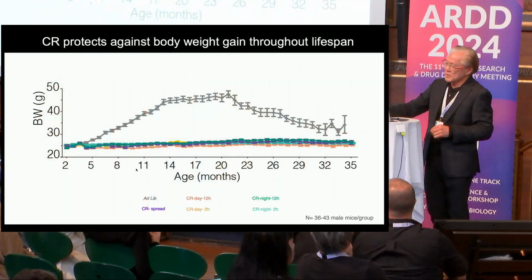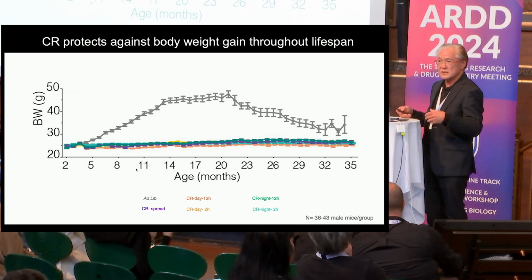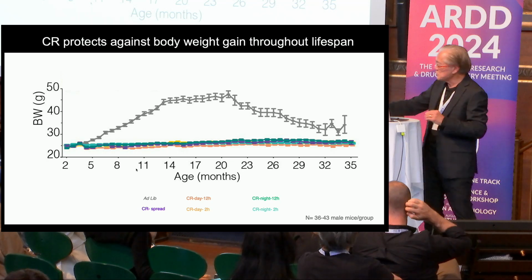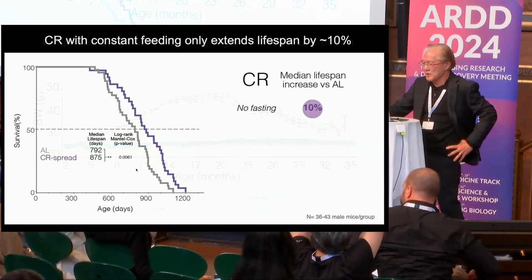Okay, so here's the body weight. Ad-libs gain weight as you'd expect and then spontaneously lose it after about 20 months, despite the fact that they eat even more food, as Rafa mentioned to us a number of days ago. And the calorically restricted groups all maintain low, healthy body weight.